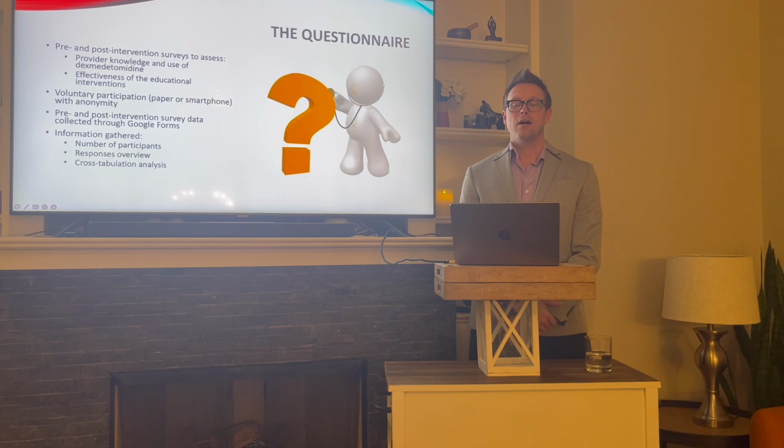So for the project, I had all of the anesthesia providers complete a questionnaire before and after the education was provided. This questionnaire assessed each of the providers' comfort and their perceived level of education regarding Precedex. And then after, asked many of the similar questions to see if there was a change. These questionnaires were available by both paper and smartphone via QR code.